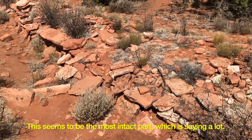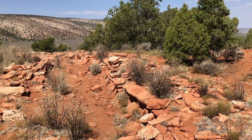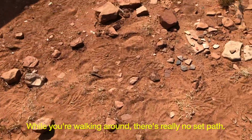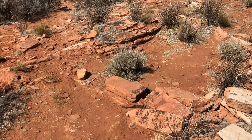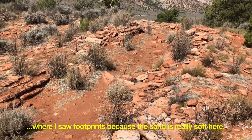This seems to be the most intact part, which is saying a lot because the more you go, it just looks like kind of a mound while you're walking around. There's really no set path or anything. So just be careful, just watch where you're stepping. I just kind of followed where I saw other footprints because the sand is really soft here.